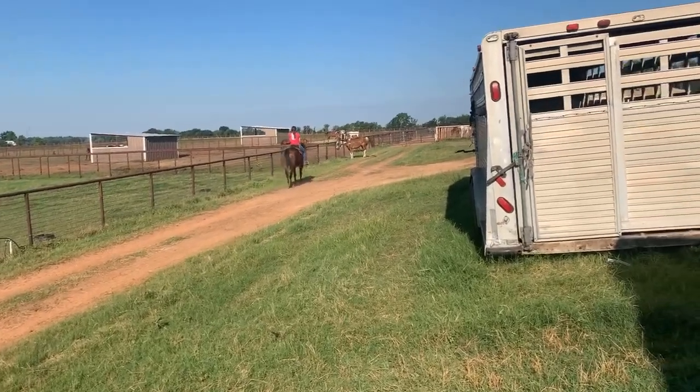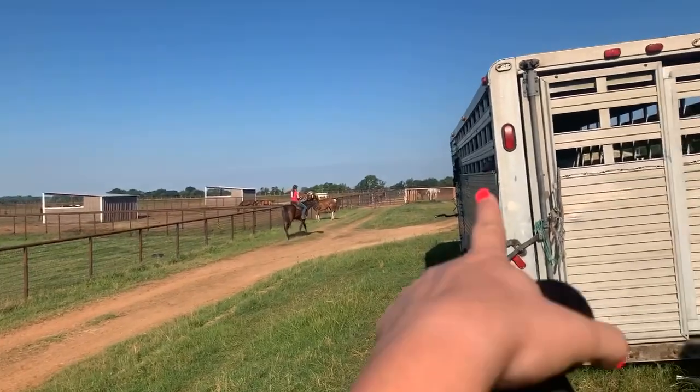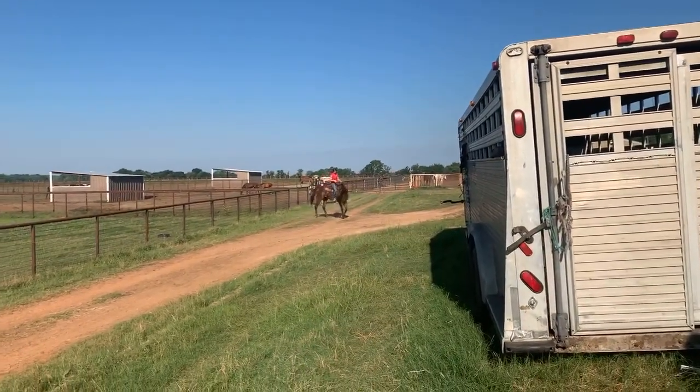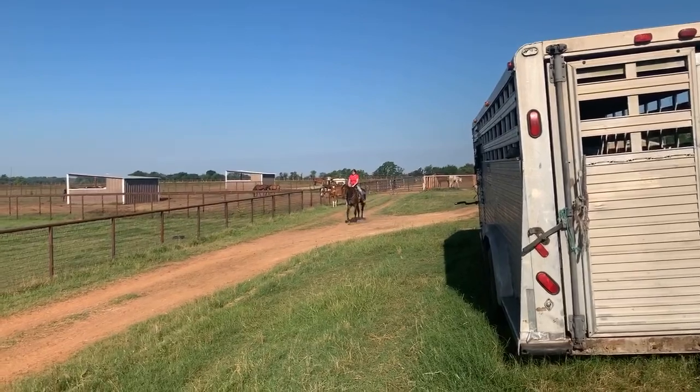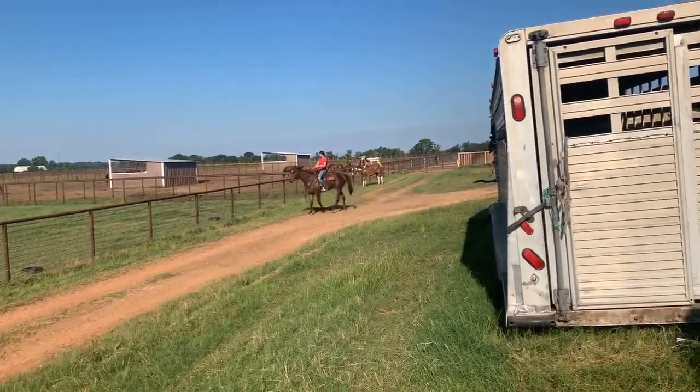All right, you guys, this is Elizabeth. She is a 4-year-old sport horse mare, and there is a gelding that came with her. He's down there. You can see him. There were 3 total that came from this facility. So that's how there's 2 geldings and 1 filly.